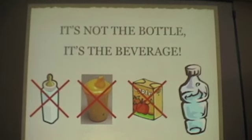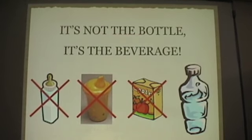I'm just scared of fruit snacks. It's not the bottle, it's the beverage. I gave a similar lecture to a speech therapist. And I said, oh, we don't want to use the sippy cup. And then all these speech therapists were really upset with me, because they used the sippy cup to build pressure in the mouth and all of that. So then I had to explain that it's really not the bottle, it's the beverage in them, which we talked about.